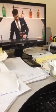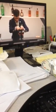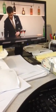And then just a little bit of lemon oil. I don't want to detract from the beauty of the cocktail, its colors, nor overwhelm it with too much fuss.